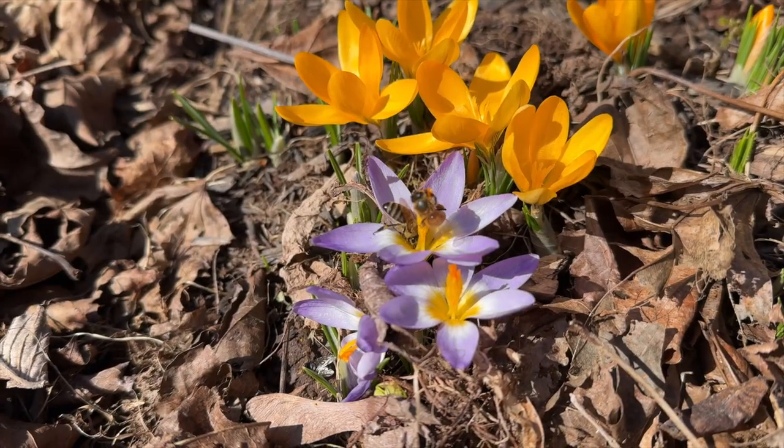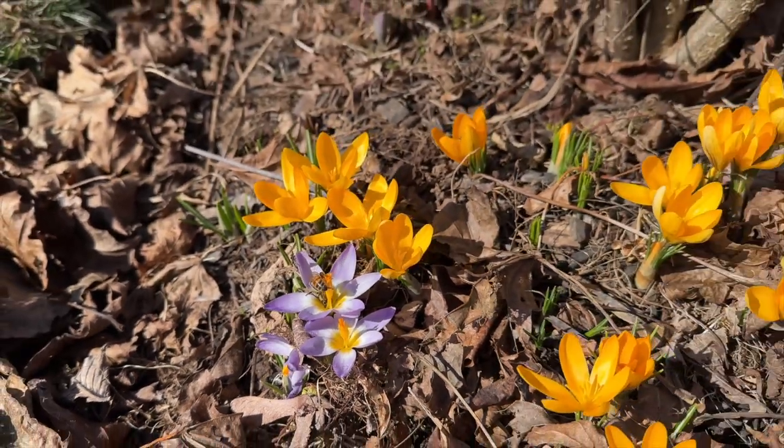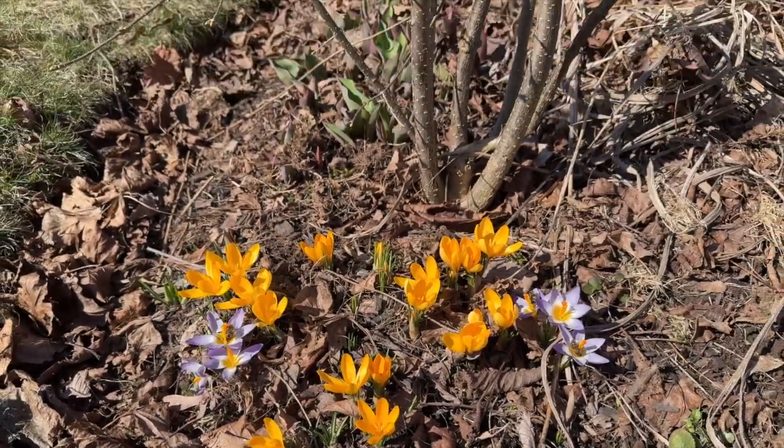There are lots of bees on the crocuses, but they're all honeybees, and honeybees aren't actually native bees. They're European honeybees, correct? They are, yes, definitely. So it's interesting that crocuses and early snowdrops are not native plants, and the bees that are on them don't seem to be the native bees. So what are the native plants that are coming up first, and do the bees actually like them?